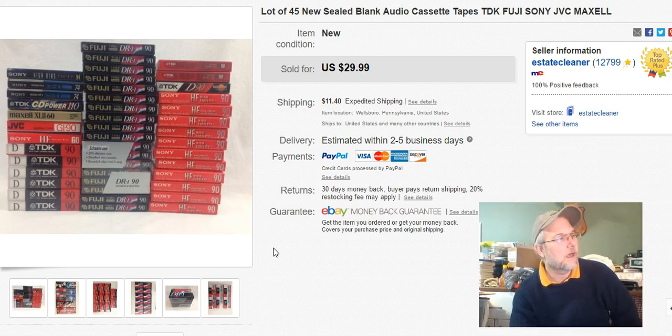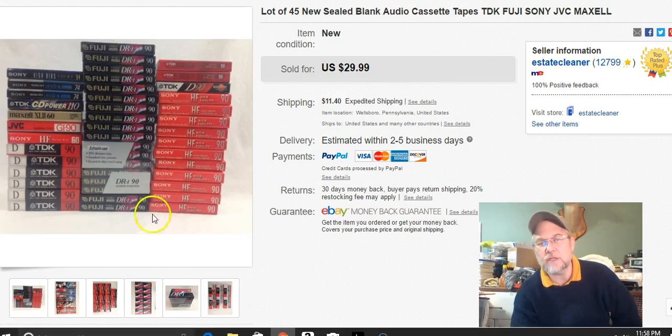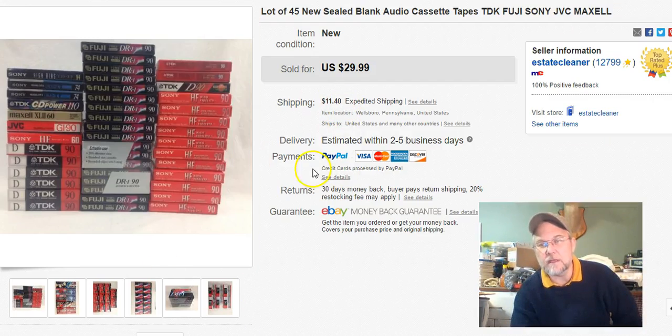There's 45 of them. I paid probably about $5 for the whole bunch when you figure it all out. I listed these on November 4th, and I sold them on November 10th, and I got $30 plus shipping. So sweet. And again, you can't ship these media mail because they are blank. So next.